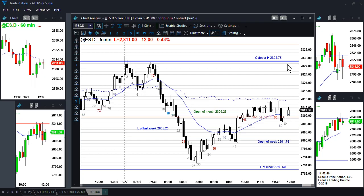You can see we're sideways, trapped between the 60-minute moving average and the 46 low. And I think we're going to get a breakout above or below before the end of the day, because we've already been sideways for 20 bars and we have another hour left. So I think we'll probably break out of the range. I do not think we're going to go far up or down, and I think there'll be sellers not far above and buyers not far below.